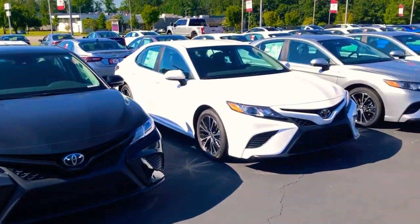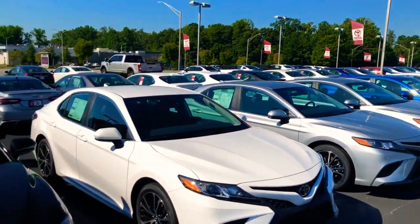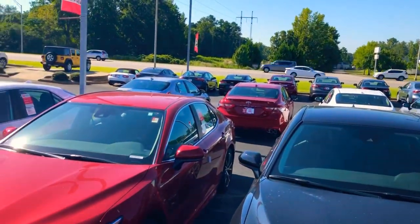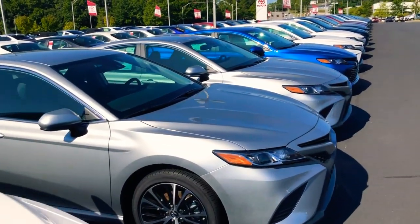So like I said, our selection's huge. We've got all the different colors. Look at that row. I mean, it just goes on down. I've got more over here on the backside, and I've got more at our other lot. So we have got the one that you're looking for, and we're going to make you an awesome deal.